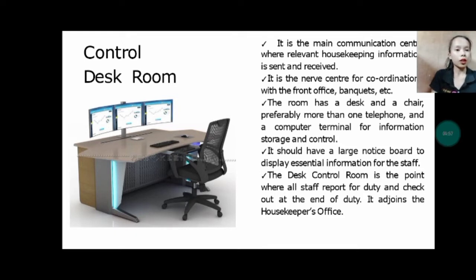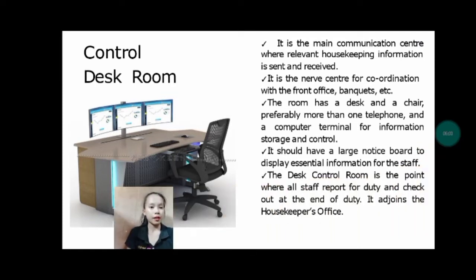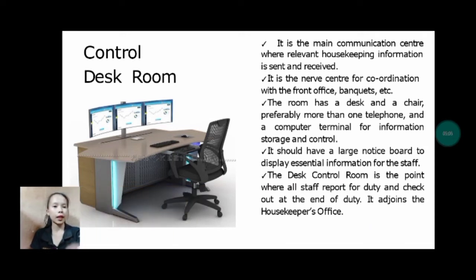It is the main connection where relevant housekeeping information is sent and received. This is the nerve center for coordination with the front office and banquets. The room has a desk and a chair, preferably more than one telephone, and a computer terminal for information storage and control. It should have a large notice board to display essential information for the staff. The desk control room is the point where all staff report for duty and check out at the end of duty. It adjoins the housekeeper's office.